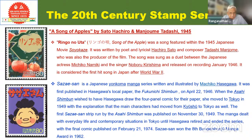Then comes my favorite, Sazae-san, a Japanese yonkoma manga series written and illustrated by Machiko Hasegawa. It was first published in Hasegawa's local paper, Fukunichi Shimbun, on April 22, 1946. When the Asahi Shimbun wished to have Hasegawa draw a four-panel comic for their paper, she moved to Tokyo in 1948. And the main character had moved from Kyushu to Tokyo as well. She wrote like that: everybody has moved, so I also moved.